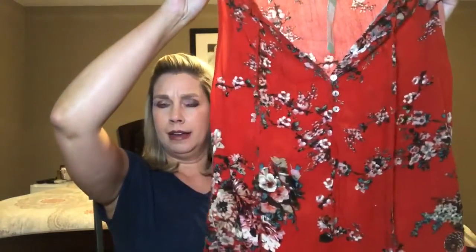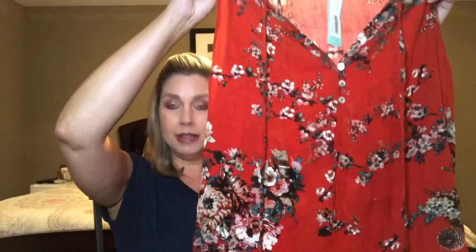So we'll start off with the first top, that Staccato Mahalo tie neck top in red. And like I told you, it's almost like a burnt orange red. And I think I really like this top. This is $38, and I think I'm keeping it.